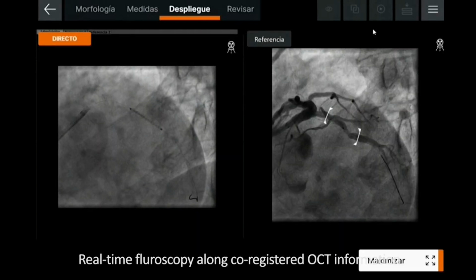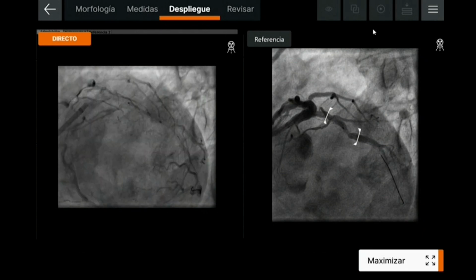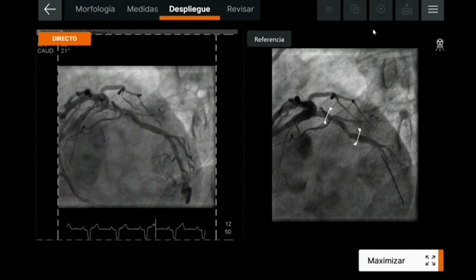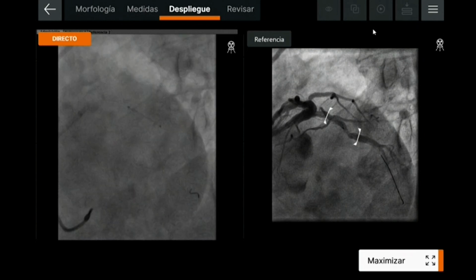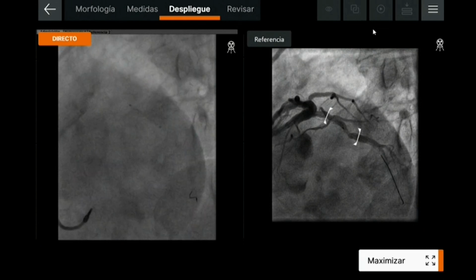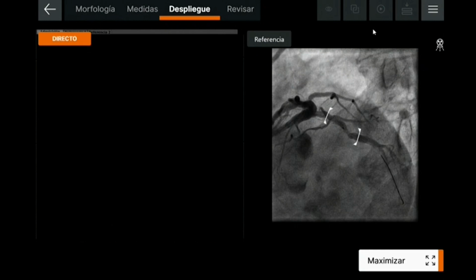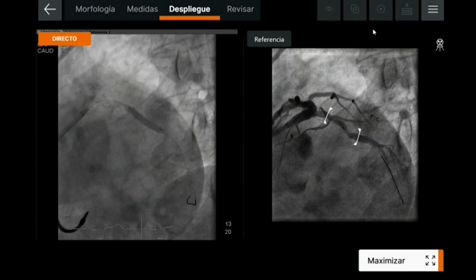I think we have the proximal, this branch. It's a very good marker, so maybe a little bit more proximal. I think that probably is the best place. Yes. Yeah, so we have this proximal marker that we wanted to choose as reference. So I think it's a good place. I'm going to deploy it. 12. You can see a very good expansion. I'm only at 12 atmospheres.